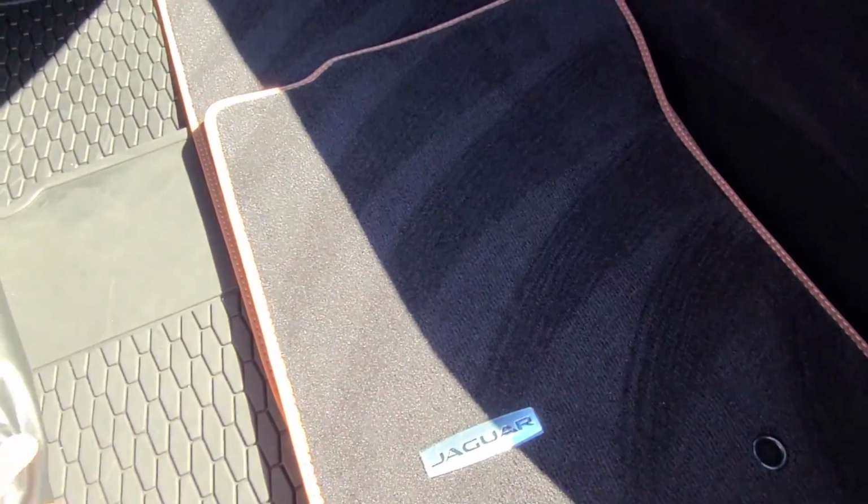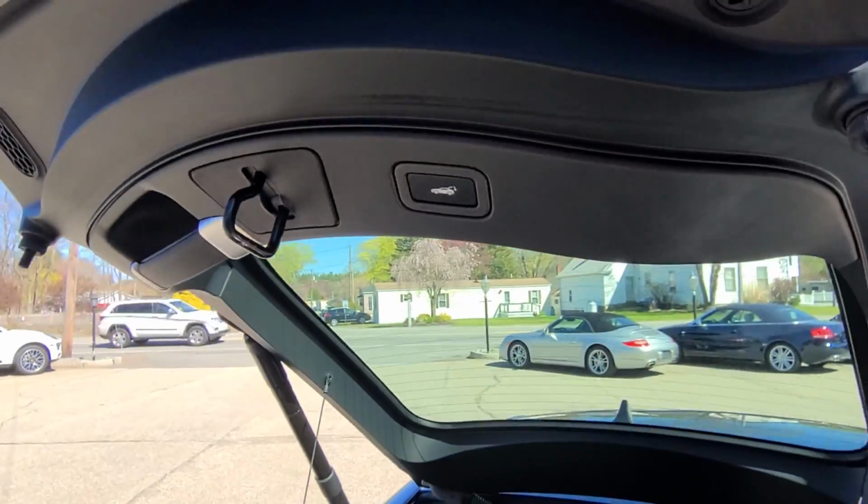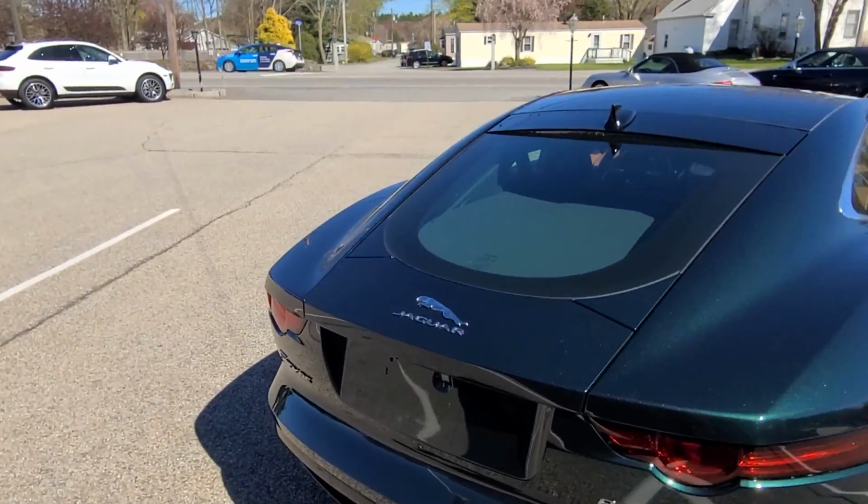You'll find we do have a nice set of the original carpets with that beautiful matching leather to the interior and that same stitching, all with these Jaguar metal emblems to be found there. And we also have some all-weather mats for the vehicle as well. As you saw, the tailgate is power operated up, and using this button just here, it is power operated down just the same. Latches down without a problem.